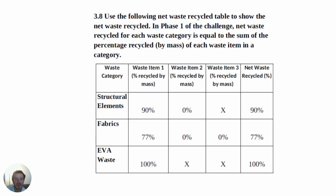And for the following waste table to show the recycling phase one challenge. So for the structural element, the aluminum, 90%, 90% total. For the fabric, the clothing, 77%. And for the EVA waste, the protective mask, that will be 100%.